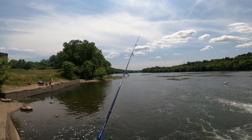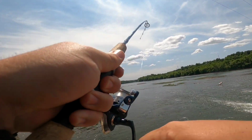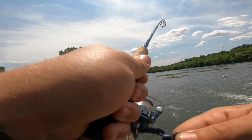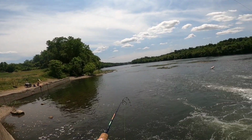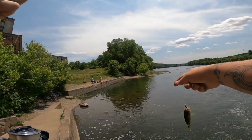It looks like it immediately got hit. Yep, it did. It's gone under. And it's something bigger. Something a little bigger. Not too big, it was just fighting hard. That didn't take long. And we have a goggle, that's what we wanted.